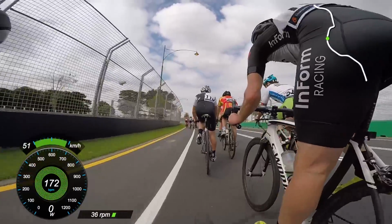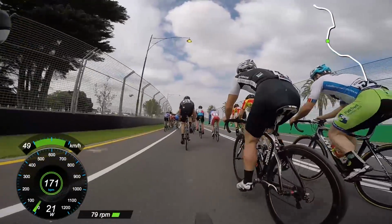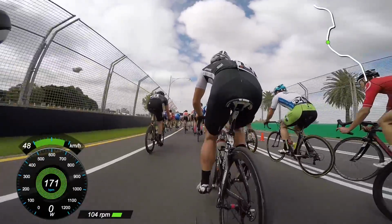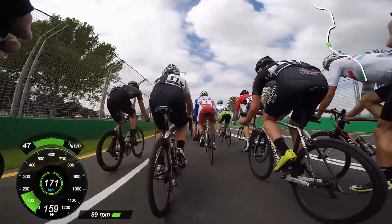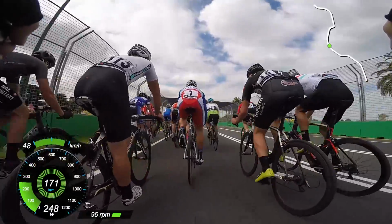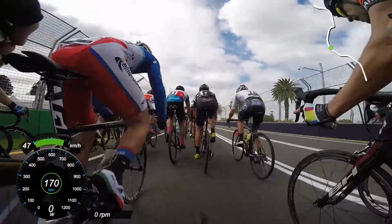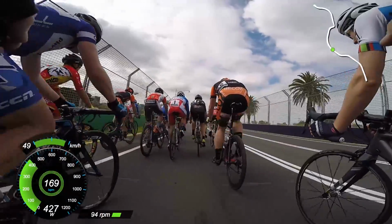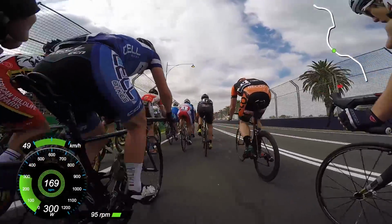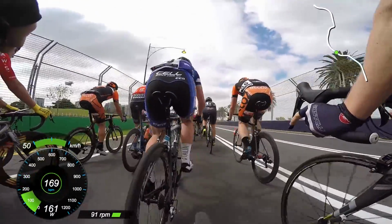So the bunch is strung out, now it's coming back together. So the first thing I think of when the bunch is coming back together like this is, how can I keep moving forward? I can't on the left-hand side, obviously, so you can see I'm edging my way over to the right. And all the other guys are thinking the same thing. So this is a constant, you've got to think about this in your races. This is a constant process of trying to move forward and not getting caught in the middle of the bunch.